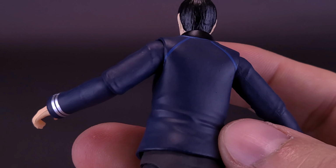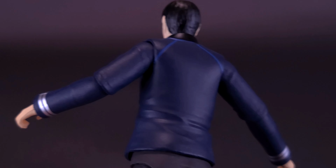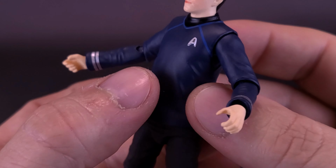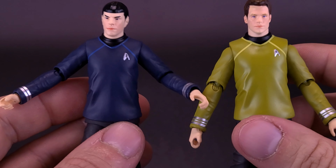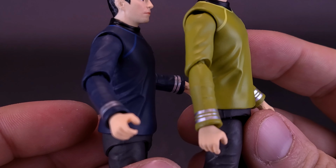Nowhere you'll see on this figure is the tiny little Star Trek symbols. One of my least favorite assets of the Star Trek uniforms is the fact they had to add those little tiny symbols. This, by the way, is still using a softer plastic. And again, probably one of the reasons why they're using the softer plastic, even though if you're looking at the torsos, the outfits are exactly the same.